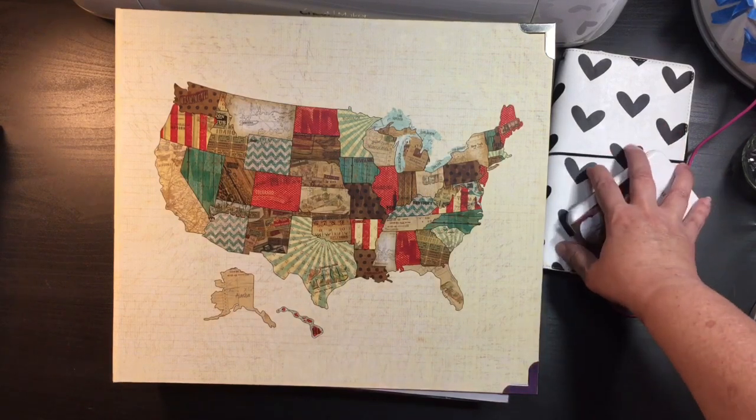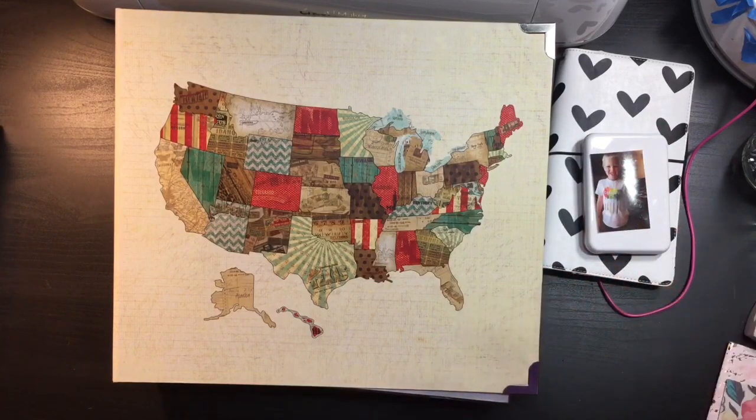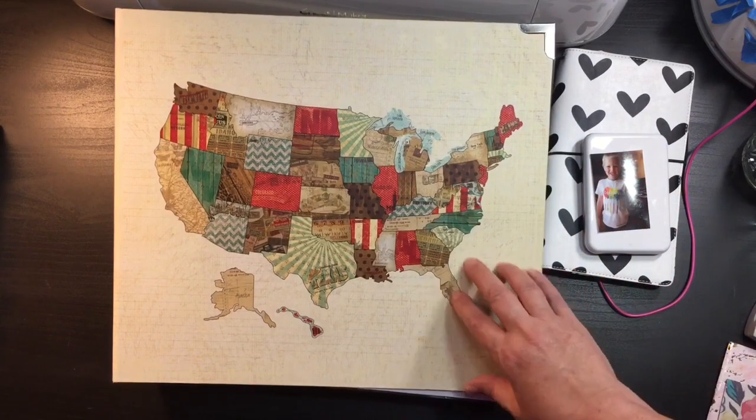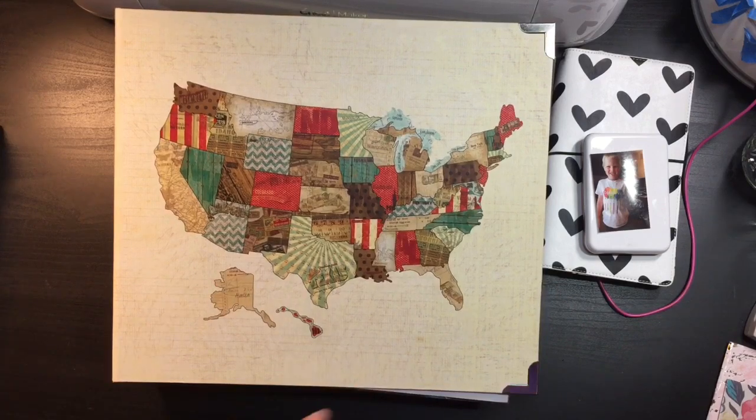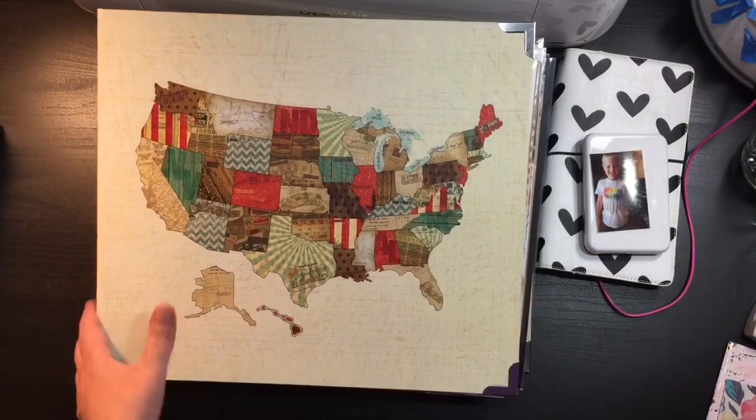So that's going to come this month, and probably a few other layouts in between, because again, I don't want to get burned out on just doing this. But I think if I do try and make a dent in it, it will help.